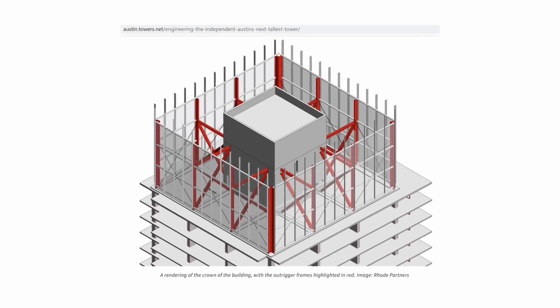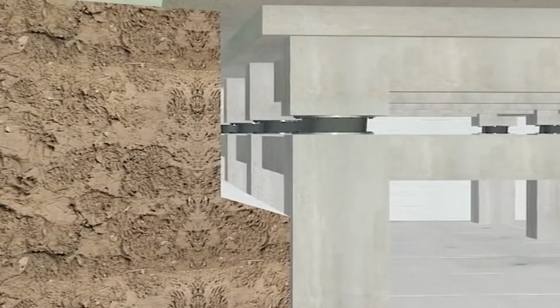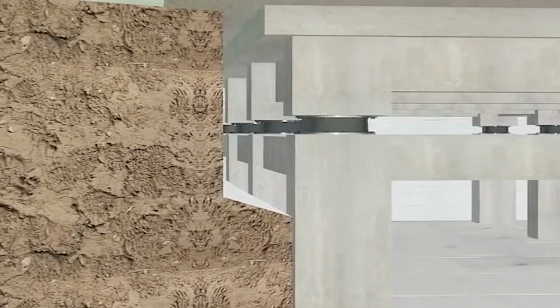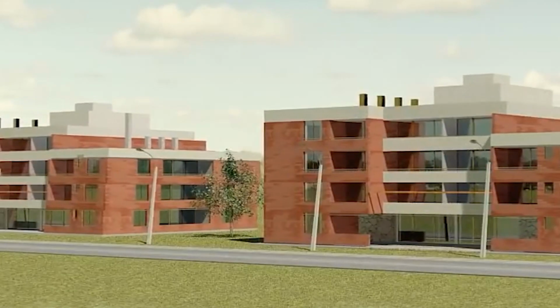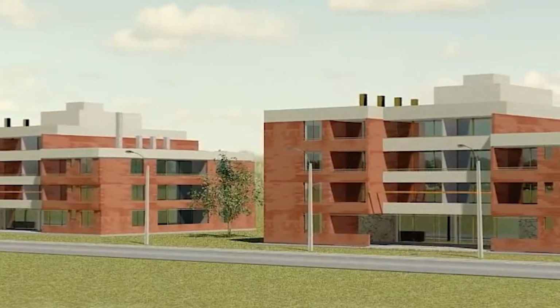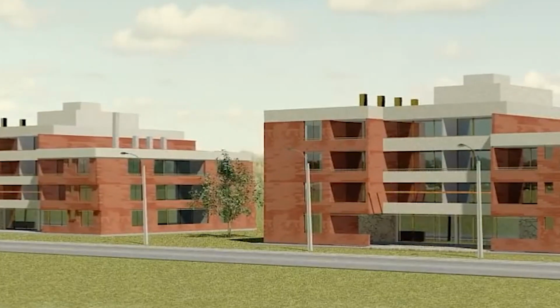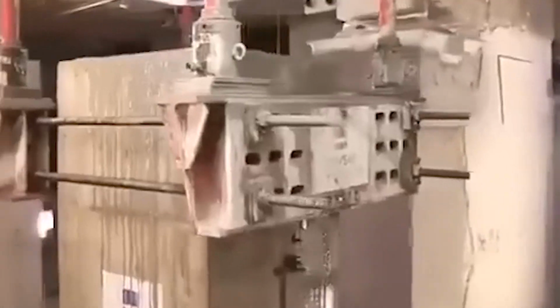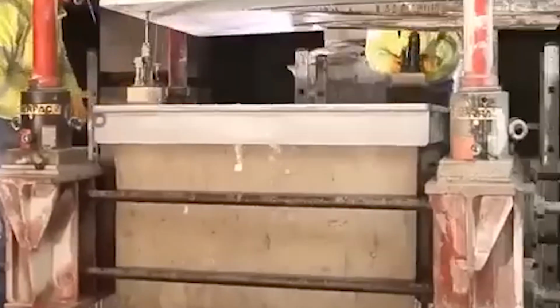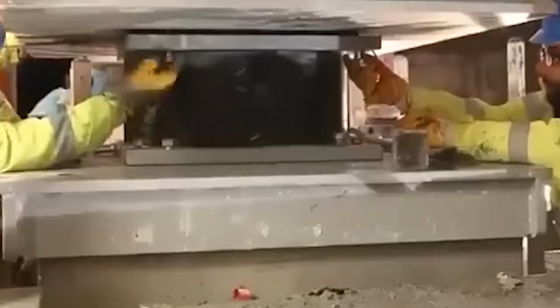Let's dive deeper. The split wall damping system is a structural engineering technology used to reduce the damage caused by earthquakes to buildings and other structures. This system works by reducing the impact of the vibrations generated by an earthquake and dissipating the energy that can cause damage. The split wall damping system consists of two walls, an inner and outer wall. The two walls are separated by a gap that is filled with viscous fluid or other damping material.